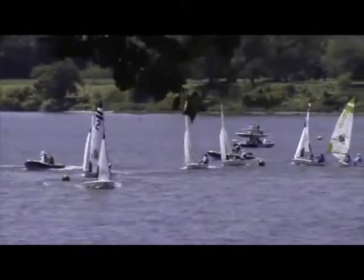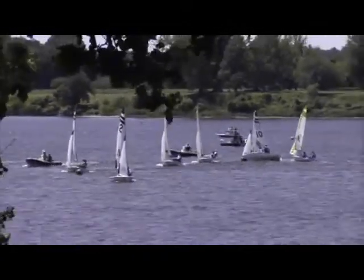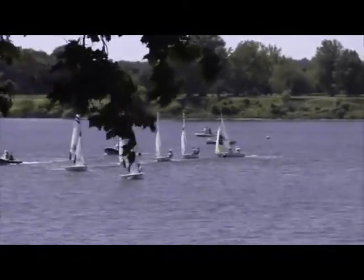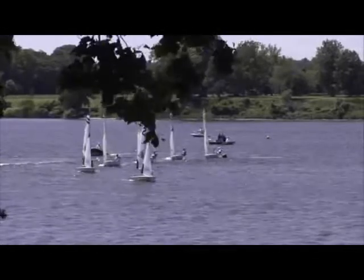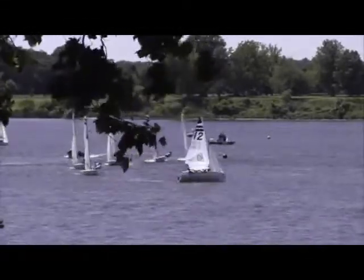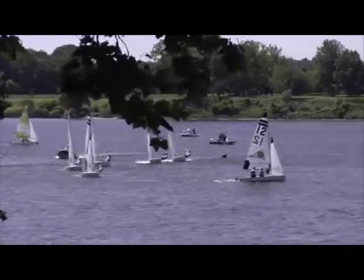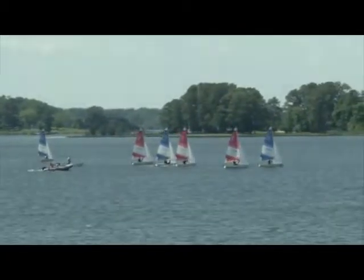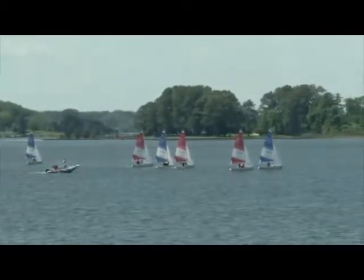And bring me up to speed one more time. Our blue sails are Michigan out there or Texas A&M? Blue sails are Michigan, red sails are Texas A&M. It looks like a tight race actually right now, pretty even across the board. If you're new out there, you're new to team racing. So am I.